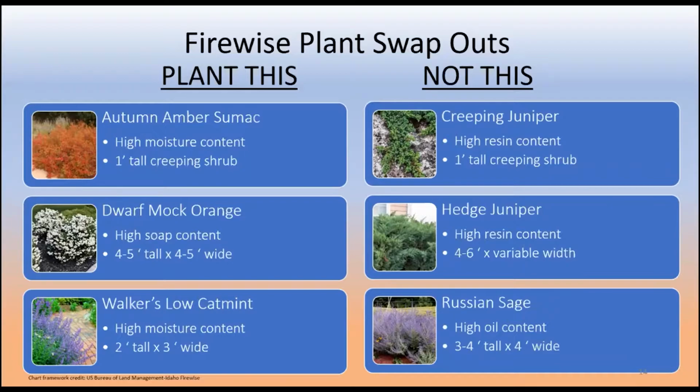In need of a hedge? Try the dwarf mock orange. Its fragrant blooms and glossy foliage are winning combinations, and the high soap content helps to suppress fire ignition. Get rid of the hedge juniper.